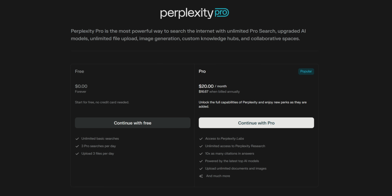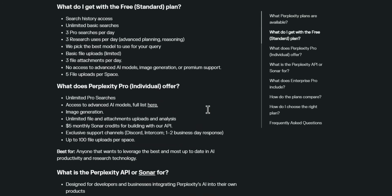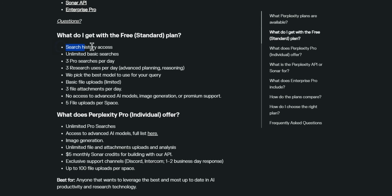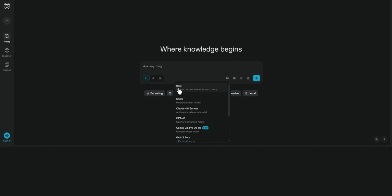What I really like about Perplexity is how transparent they are about their subscription tiers. On their official site, they clearly lay out what you get with free and pro plans. No guesswork, no vague premium features language. For example, the free or standard plan gives you unlimited basic searches using smaller versions of popular models like ChatGPT, Gemini, and Claude. Yeah, you heard that right. Perplexity doesn't just run its own model. It also includes third-party models, which already makes it a fantastic deal.